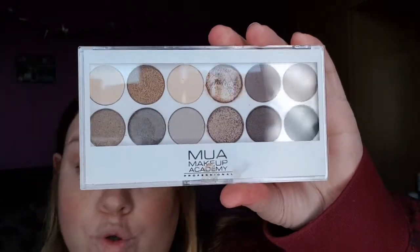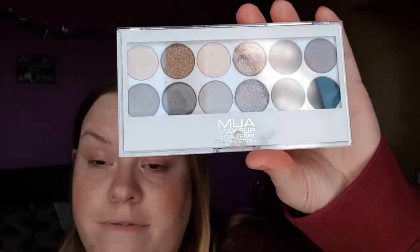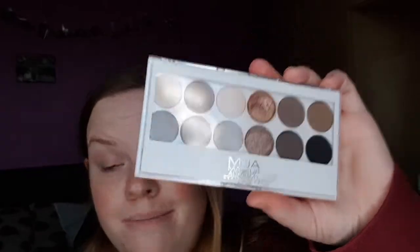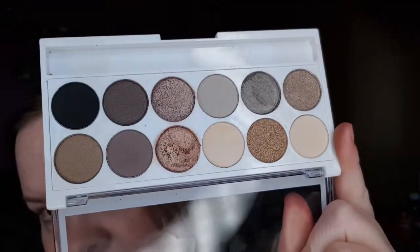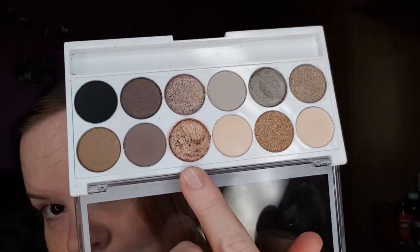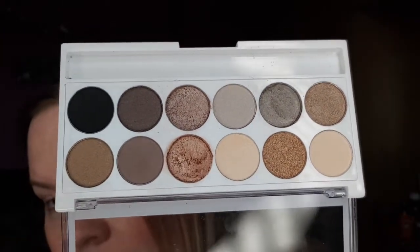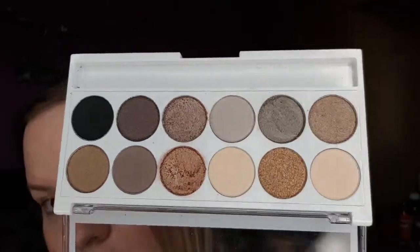Then I got this palette, which is the MUA Undress Me 2 eyeshadow palette, and I got this in my mystery box swap with former fellow YouTuber and lovely stunning lady that is Diary of a 40 something. I kind of get it open and it looks like this, and as you can see I've been loving that. And this one over here, cheap and cheerful, lovely little palette of colours, so thank you for that.